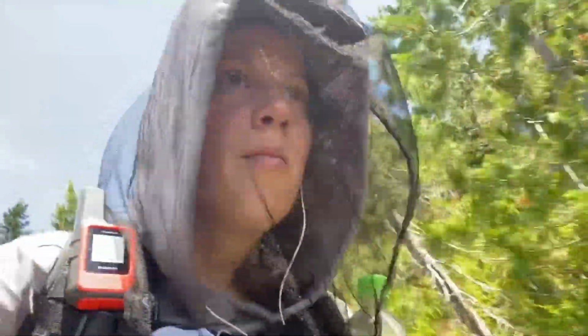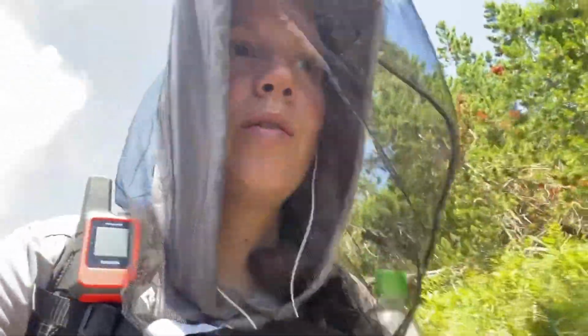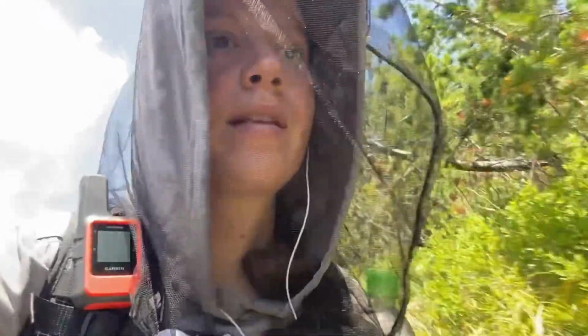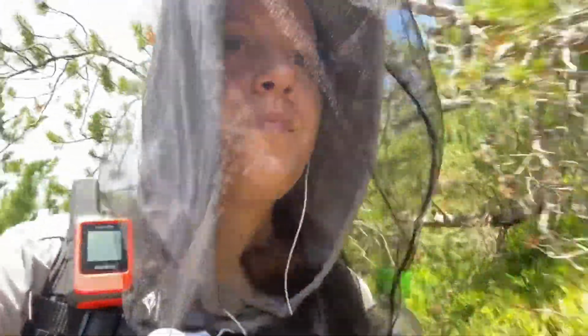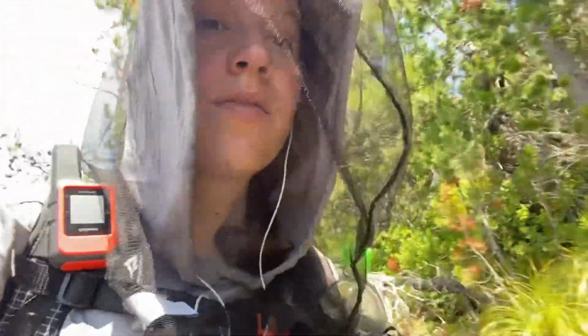In general, I feel like I am pretty good about carrying not that much stuff, pretty good at just saying, you know what, that would be nice, but I don't need it. I don't want to carry it. But something about this bug net, first of all, it weighs like nothing. I don't actually know how much it weighs, but it probably weighs less than half an ounce, and I just couldn't bring myself to get rid of it.